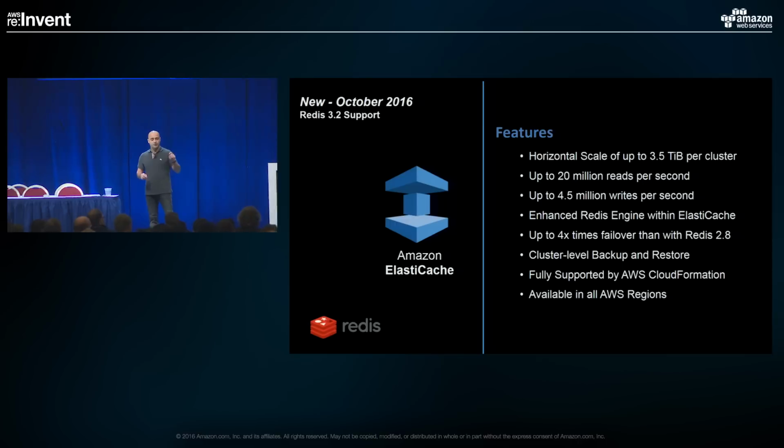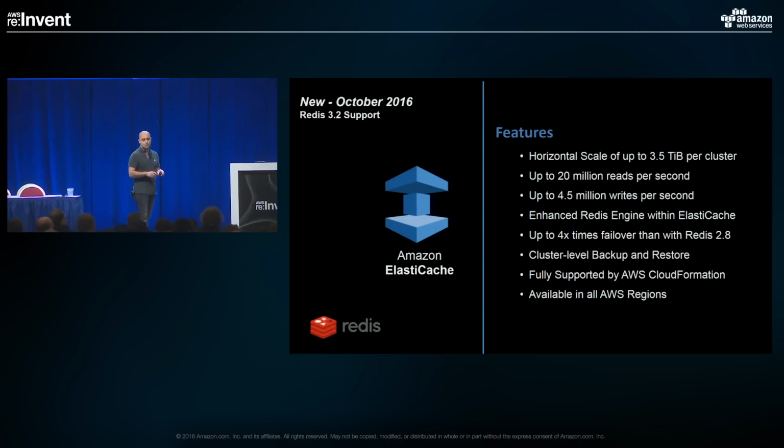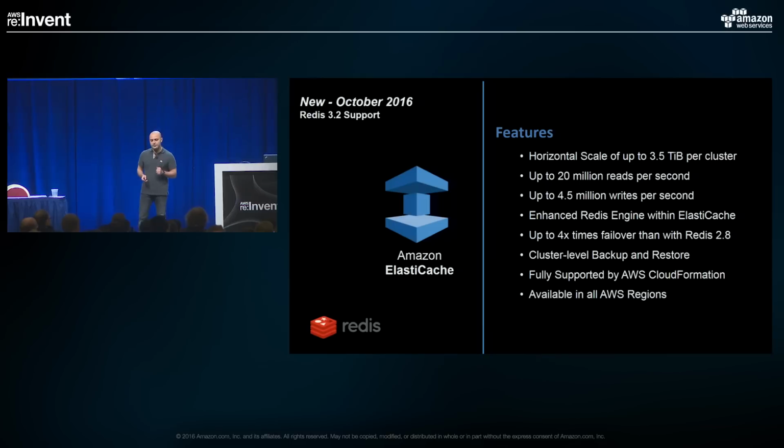Cluster level backup, you don't have to back up individual nodes, and we support up to 15 shards within your cluster. The other thing that I'll mention is fully supported by AWS CloudFormation, if you're familiar with that. It's a template engine that allows you to build environments, and it's supported in all our AWS regions.